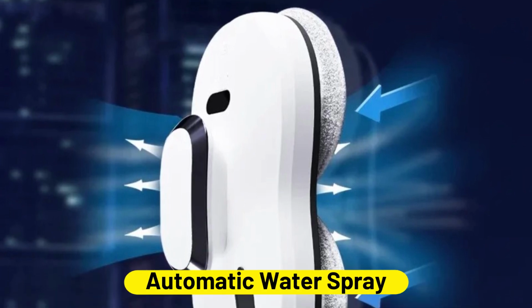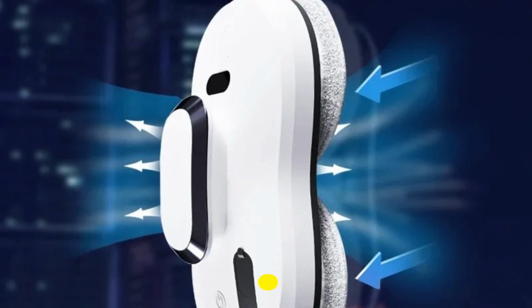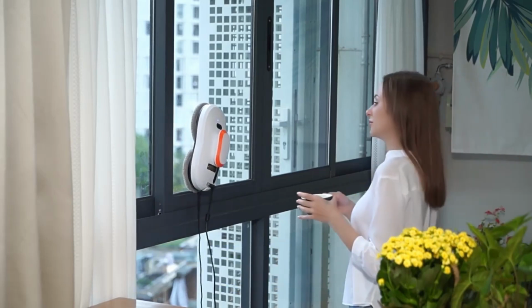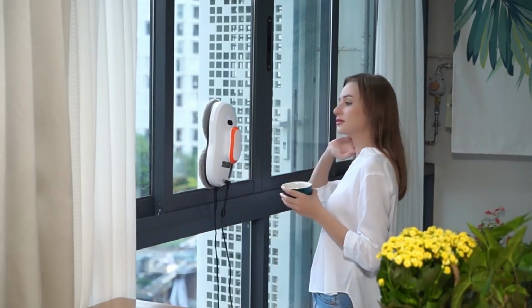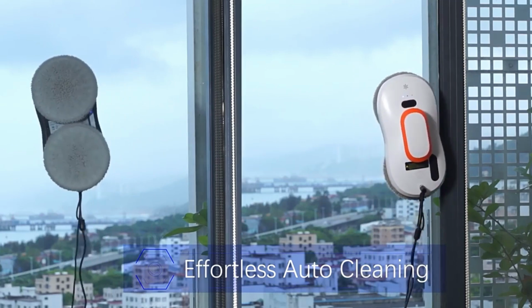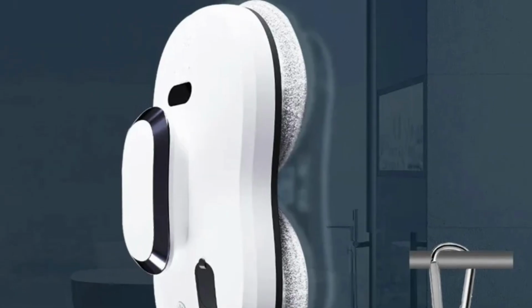Automatic water spray. The BLP Window Robot Vacuum is equipped with an automatic water spray function, ensuring a thorough and efficient cleaning process. This feature allows the robot to evenly distribute water across the window surface, effectively loosening dirt and grime for a spotless finish.